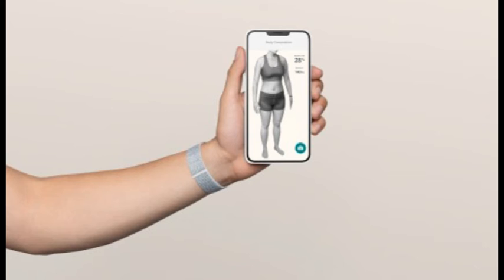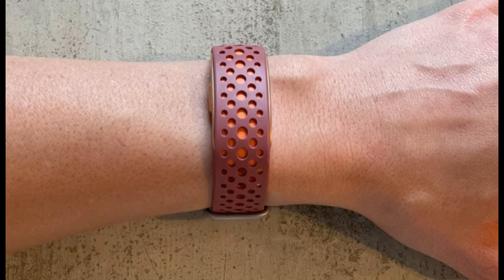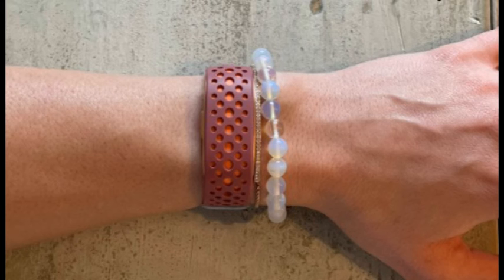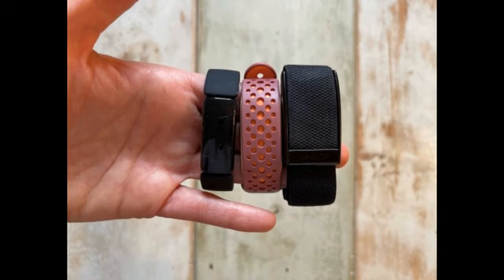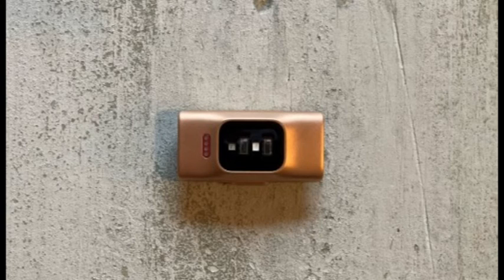It asks you to perform each move several times, as the Halo's computer vision and machine learning technology evaluates your mobility, stability, and posture. After the assessment, the app gives you a score from 0 to 100% for each of those 3 metrics, as well as an overall movement score from 0 to 100. A movement score from 0 to 59 is considered poor, 60 to 69 is okay, 80 to 89 is good, and 90 to 100 is great.